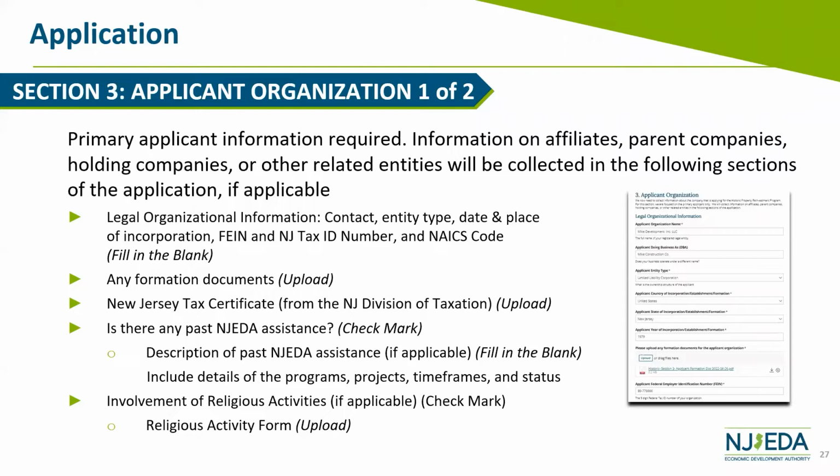We also ask if there has been any past NJEDA assistance, and we will need a description of that past assistance. That should include details of the programs, projects, timeframes, status, etc. And also we'll ask for the religious activities form to be uploaded, and that details involvement in religious activities. That is also linked on this application. Next.